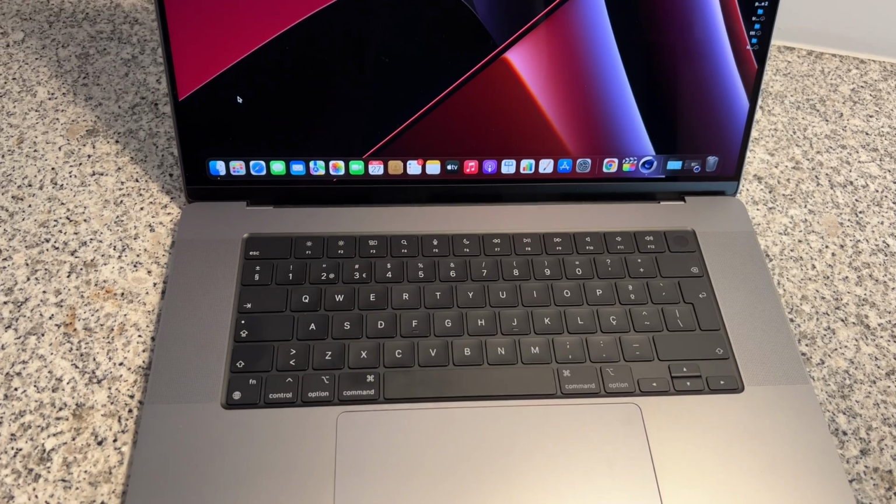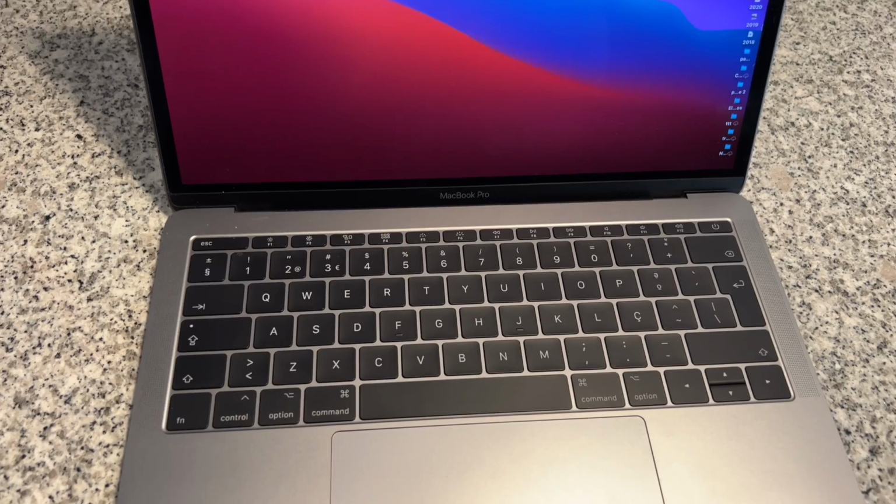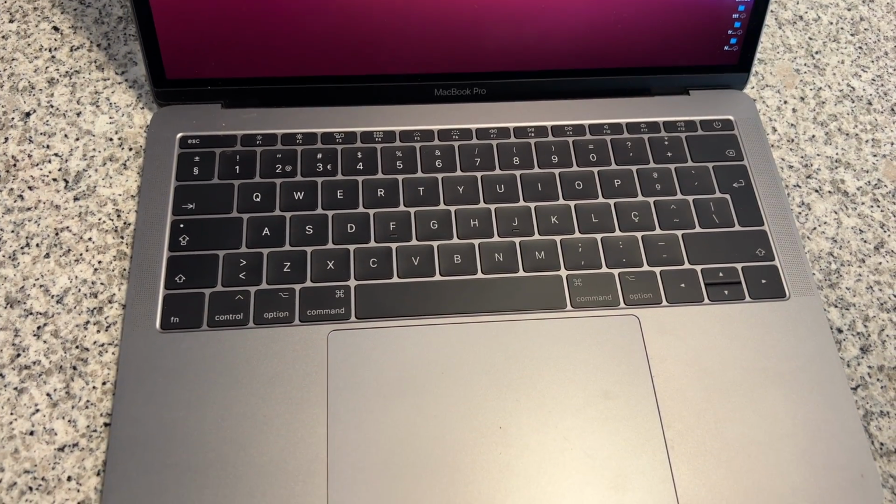So it's very interesting to bring back these ports, and together with these ports, Apple brought back in 2019 the Magic Keyboard, which replaced the Butterfly keyboard introduced in 2016. This Butterfly keyboard was very unreliable. My last MacBook Pro had a lot of issues with this keyboard because it failed 2 times. One of the times Apple replaced it, and the other one it still failed.